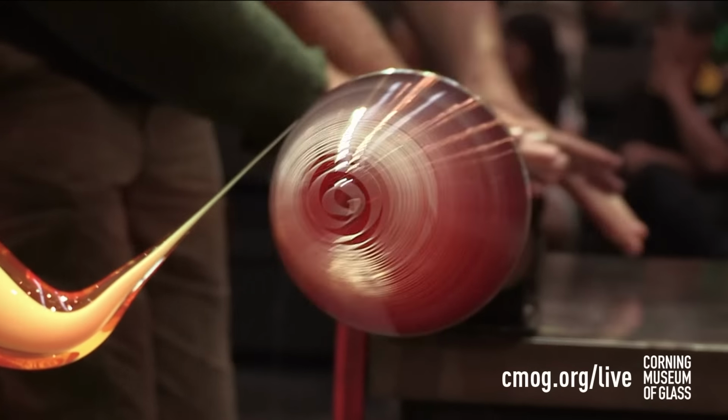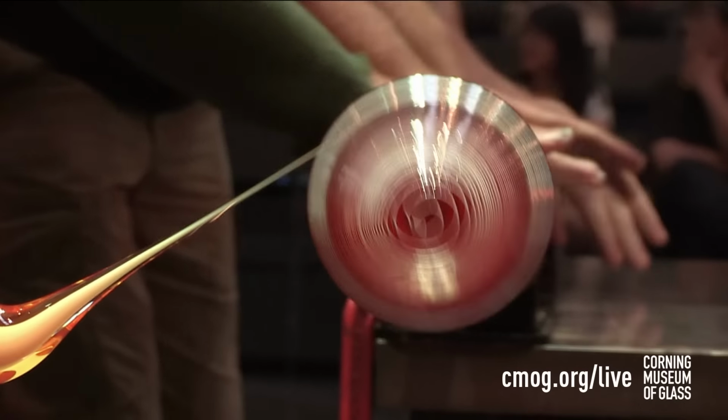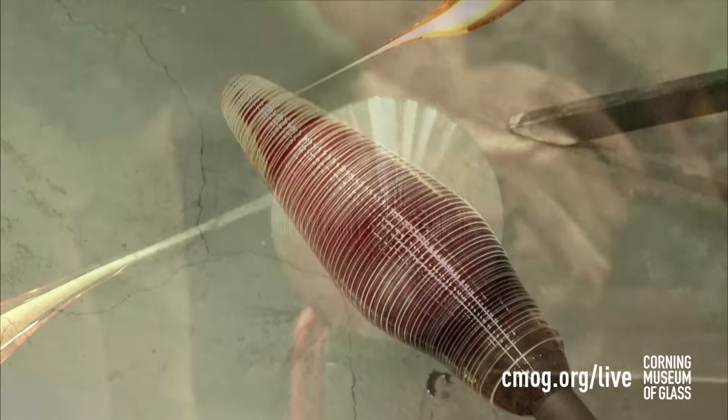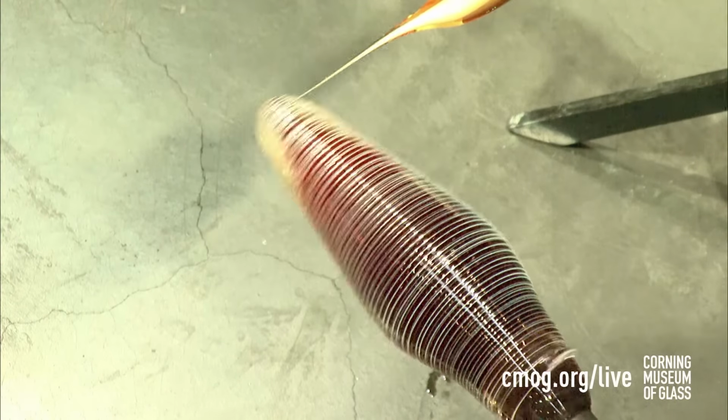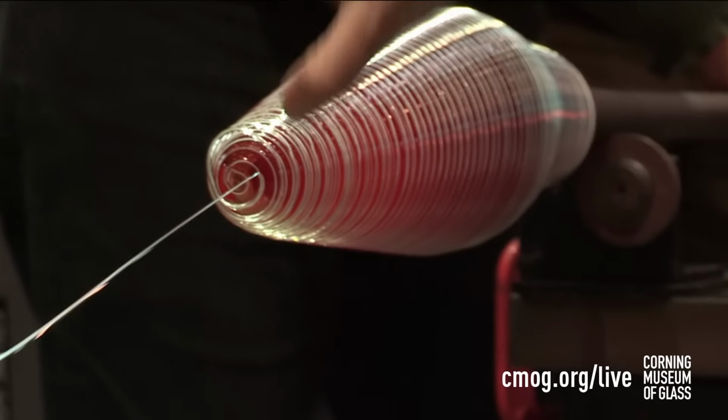So you can see that little bit of a wiggle in the piece there, but they've got it under control. And centrifugal force is a major player when you're working with hot glass. So just the speed and the rotation, like a tether ball whipping around a pole.